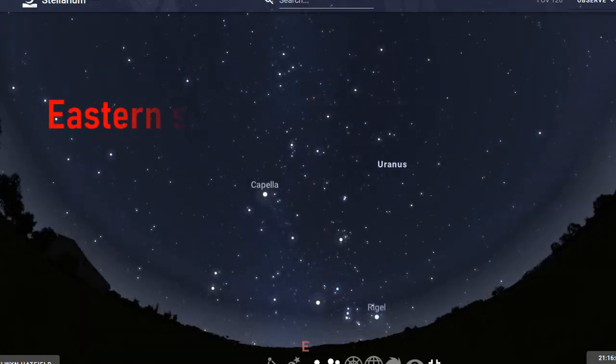Now we turn to the eastern sky. Facing east, look up and slightly to the left. You should be able to see a star that stands out from the rest. That is Capella.